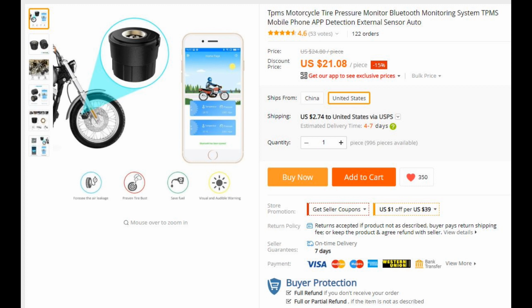Another cool gadget for your bike are these tire pressure monitors. This version uses Bluetooth to work with your phone and you can easily see what tire pressures you're running before you ride. Cheapest I've been able to find is about $24 with postage.